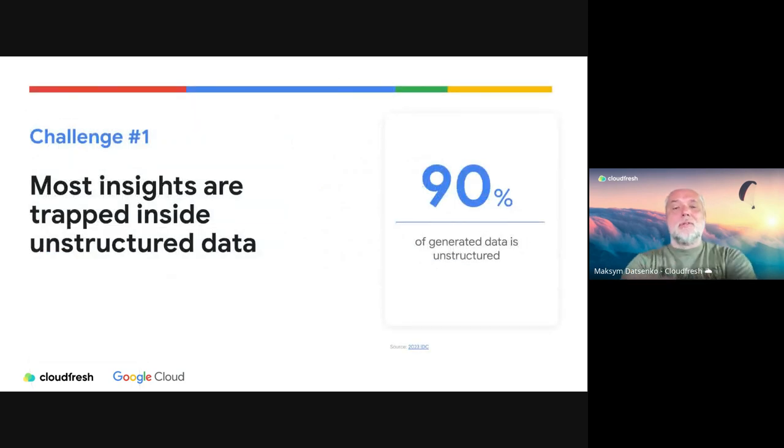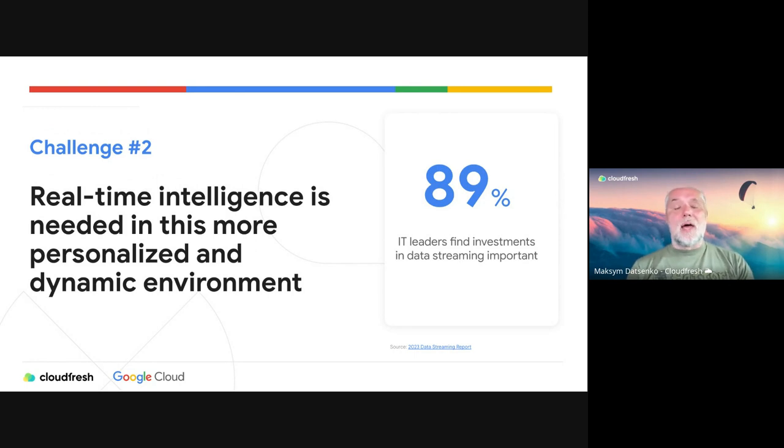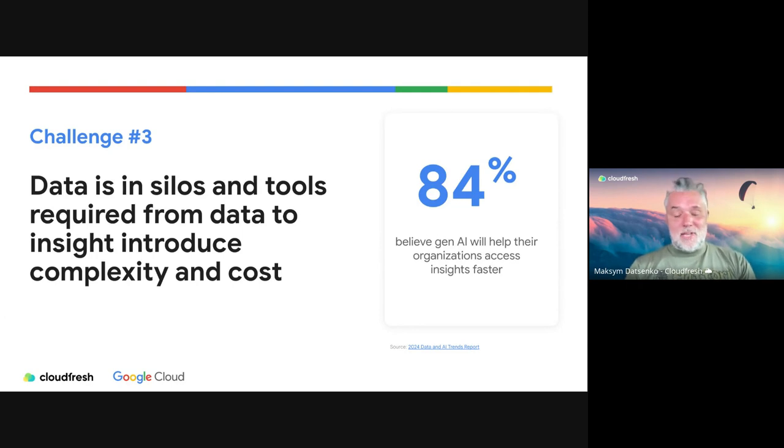there are some challenges, and the first of them is that most insights are trapped inside the unstructured data, like documents, video, audio, or PDFs, or anything else, and the numbers are big. The second thing is real-time intelligence, and you don't want to wait for 1 week to see what you had a week ago. And that's also about the ingesting of the data for analysis, and the same for processing this data. Different types of data are gathered in different data sources, like different databases or data storages.